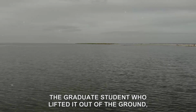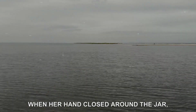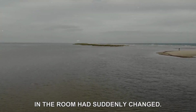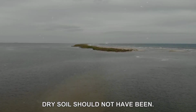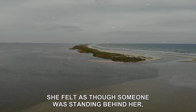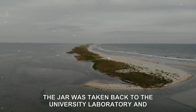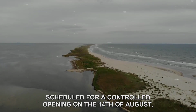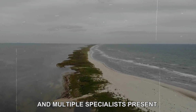The graduate student who lifted it out of the ground, Talia Reyes, later told a documentary crew that when her hand closed around the jar, she felt her ears pop as if the pressure in the room had suddenly changed. The jar was warm in a way that clay from cold, dry soil should not have been. She placed it in the padded transport case, and for the rest of the day, she felt as though someone was standing behind her, no matter which direction she faced. The jar was taken back to the university laboratory and scheduled for a controlled opening on the 14th of August, 2023, in a sterile environment with cameras and multiple specialists present.